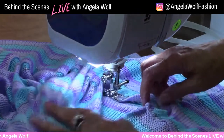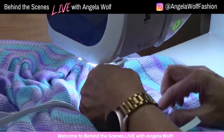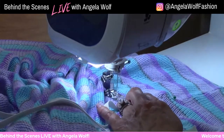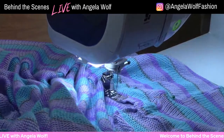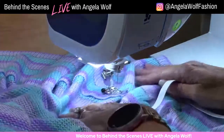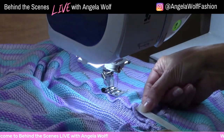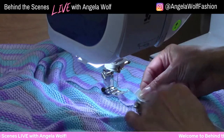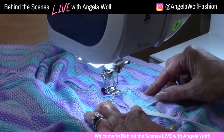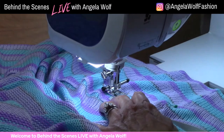So I want to leave enough opening here to slide my elastic through. So let's see, how much room do we need? About that. I'll give myself a little extra. All right. And now the last step is going to be to sew a second line where I have plenty of room to feed my elastic through, but not too much. You don't want too much room because then your fabric will double over. So let's go with about right there.